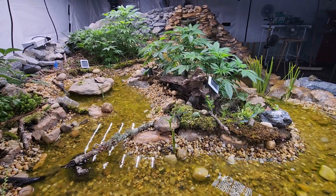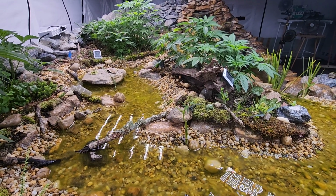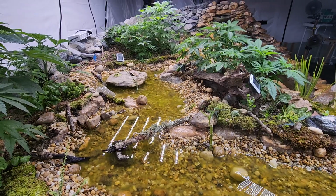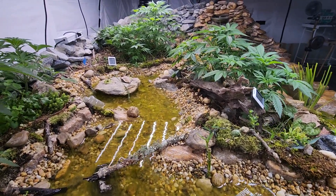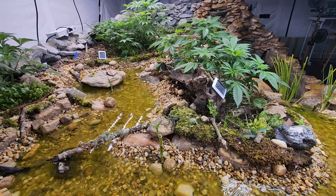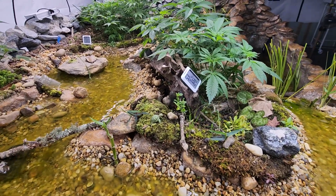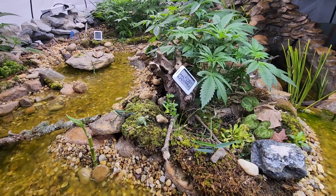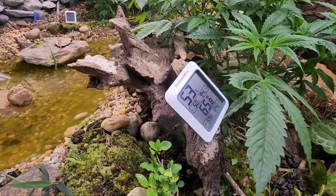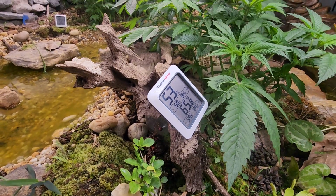But right now the dehu is topping off the water for me, and I haven't had to add any water in the last 4 days since I started. I had it at 70% humidity and I ramped it down to 60, and ever since then I haven't had to add any water. It was 16 degrees out here last night, so it's super cold outside. We're sitting at 65 degrees in here right now, but it's early morning, so I expect it to warm up to about 70.